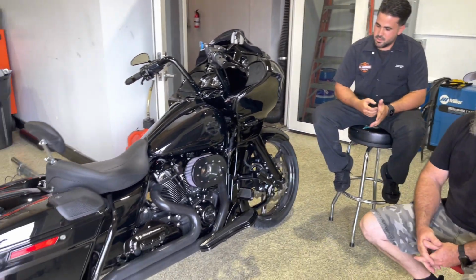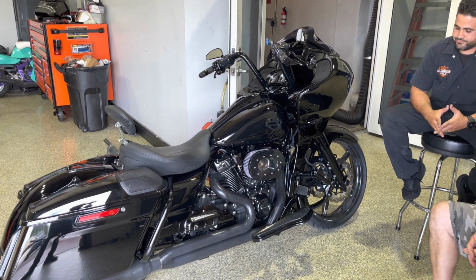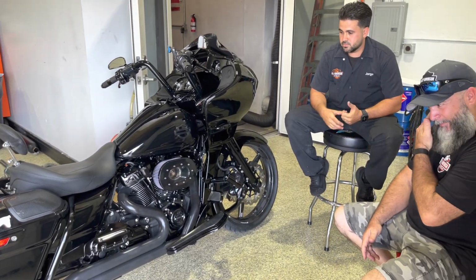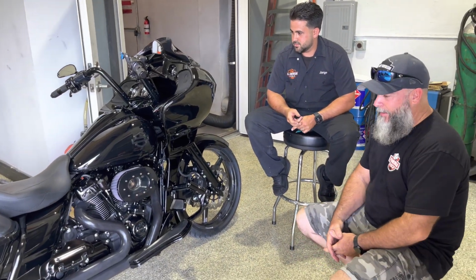All right, look, I had to pull George away from working. I had to basically bribe him and bribe Miguel to show us some information. This is Miguel's 2020 Road Glide Special, a badass bike. You guys have seen this bike before, you probably ain't paying attention, but it was going hard in the last racing video.